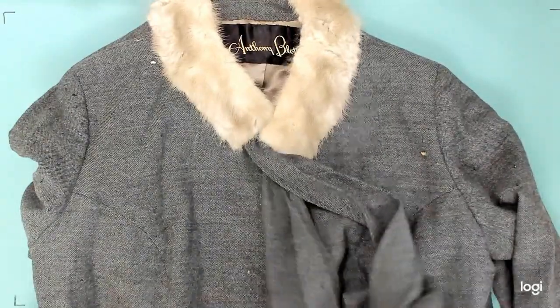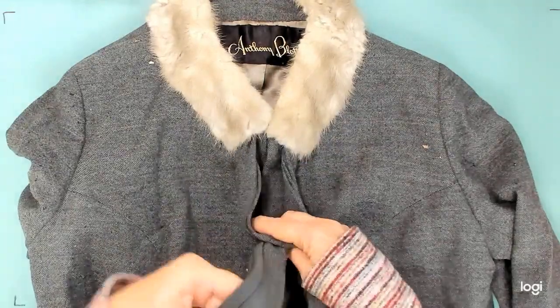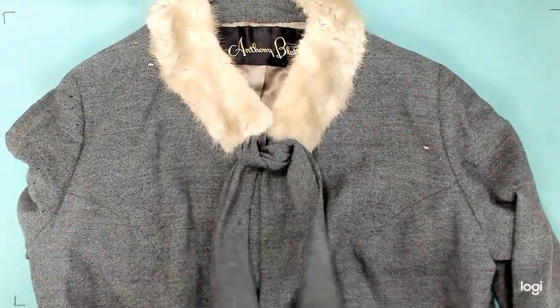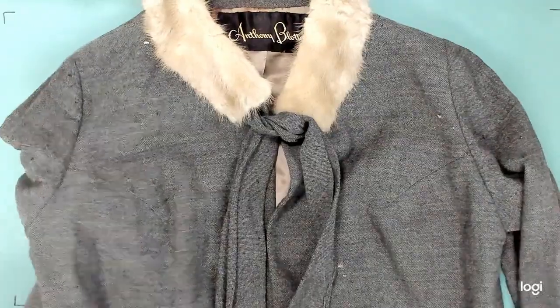And all it does is tie. So it probably had, I don't know, maybe a dress, and this was the top that went over it. Not sure. Anyway, I was happy with that. I don't know what I'll ever use that collar for, but I'm certainly going to keep it.